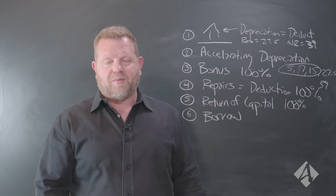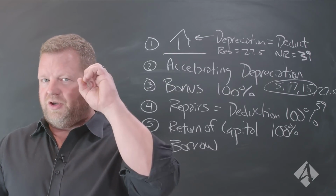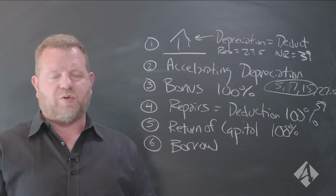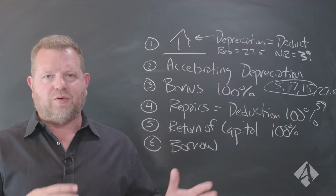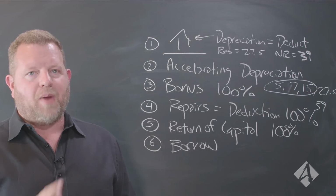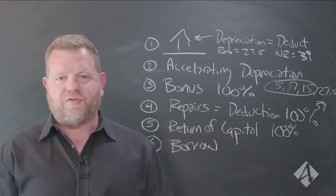Now I pass away at some point in the future and it's worth 2 million. And my heirs or my estate sells it for $2 million. You know how much tax they pay? Zero, because the basis stepped up to its fair market value when I died. That's why the wealthy like to invest in capital assets. Buy, borrow, die. Borrowing, tax-free, 100%.